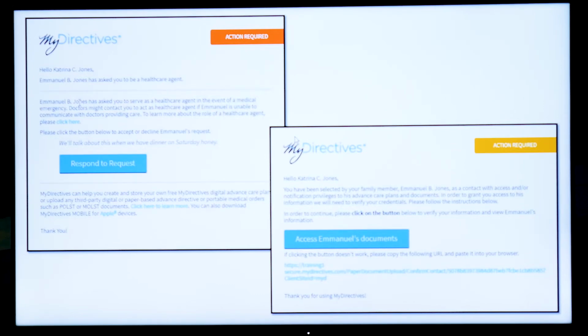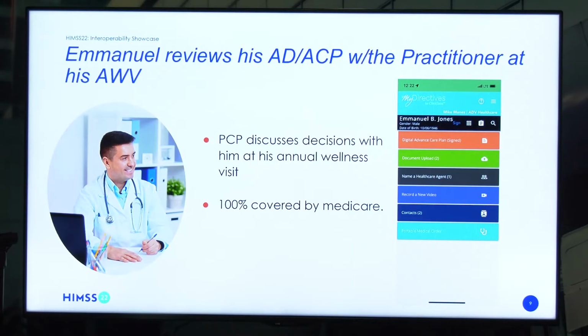So Emmanuel goes into the wellness center at the community. He has a discussion with his primary care physician, and his primary care physician is actually able to surface all of Emmanuel's documents and have a discussion with him about the risks and benefits of the decisions that he has documented. When this kind of consultation is done in conjunction with an annual wellness visit, it is covered 100% by Medicare. There are no copays, and both of those events can occur on the same day.